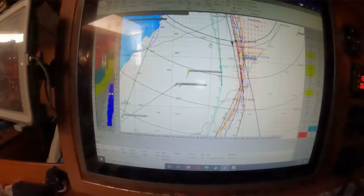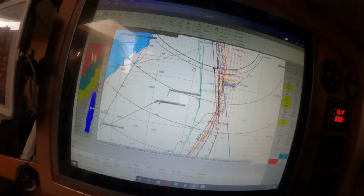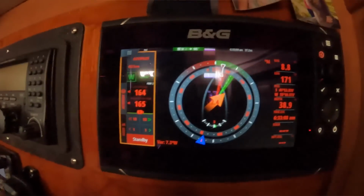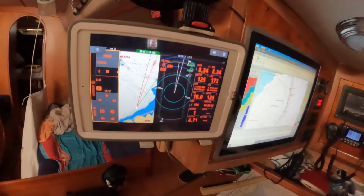Just kind of did my rounds and climbed back in the bunk. So basically about every 20 minutes, I wake up, get out of bed, go look outside, check everything over, and then also check the radar, check our position, and then I go back to sleep for another 20 minutes. That's a continual cycle throughout the night. And that is how I sleep.